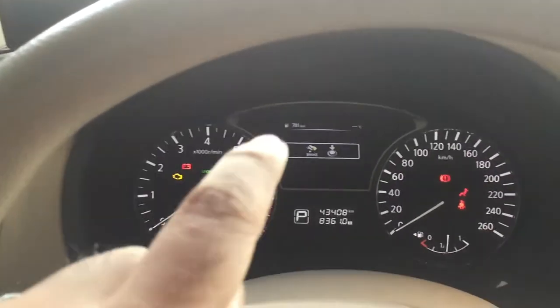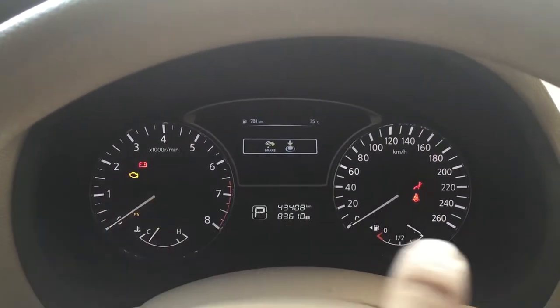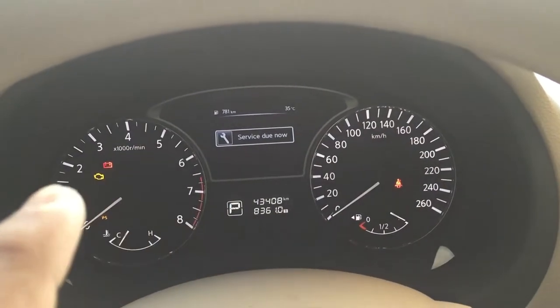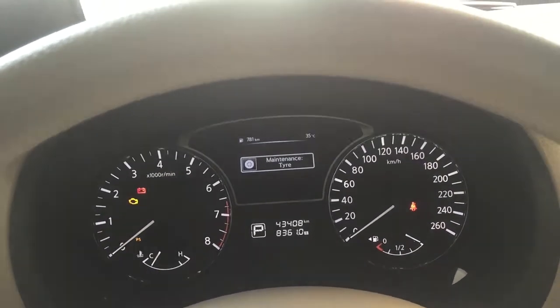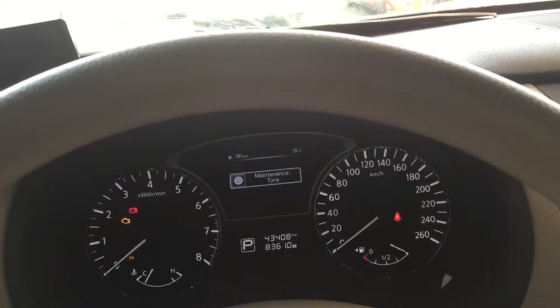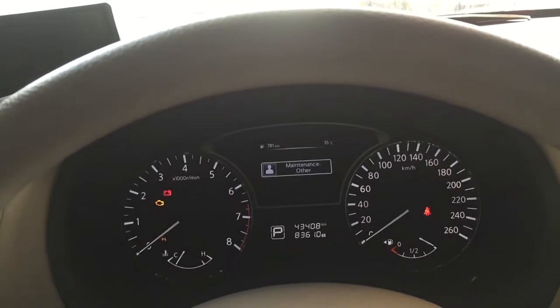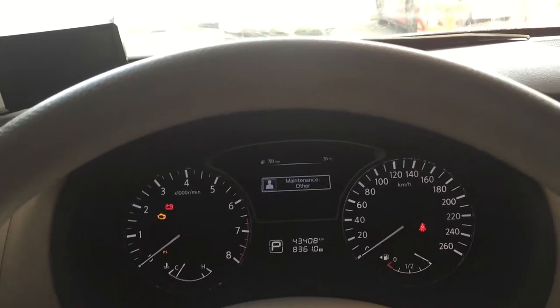Here we go. See the green light, the yellow ones and the red ones. Now these red lights are basically the potentially dangerous ones or a serious problem that your car has, and if that is on, you may have to stop immediately.